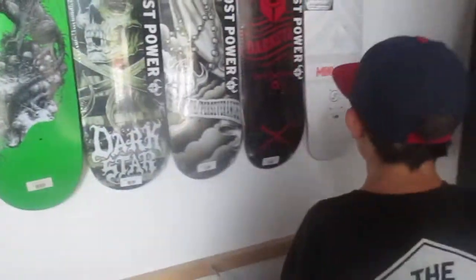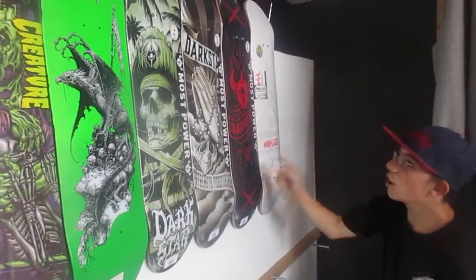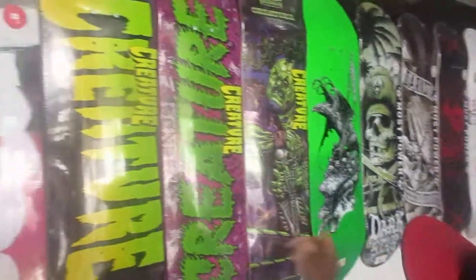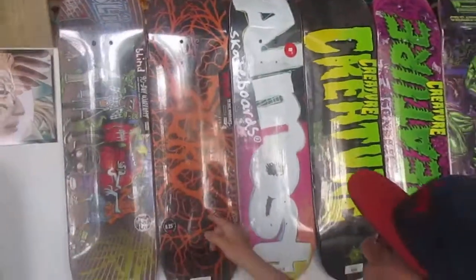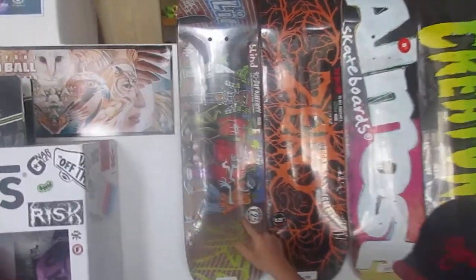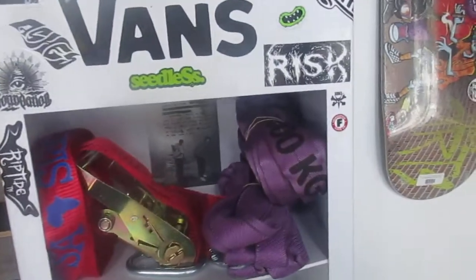We have mini logo, Dark Star, Creature, Almost, Zero, and Blind, and I like this graphic. As you can see, I like the graphic. And then we have this random color with stuff.